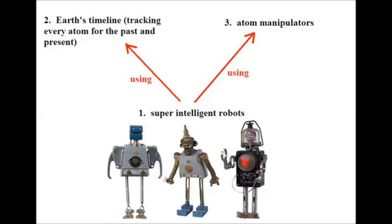Diagram 4a depicts the atom manipulator. It has the ability to control atoms or molecules from a distance using EM radiation, such as microwaves, sound waves, X-rays, artificial magnetic fields, etc. The supercomputer is controlling the atom manipulator to generate something called intelligent pressure. In addition, the supercomputer uses a perfect digital timeline of Earth. This timeline tracks every atom on planet Earth for the past, present, and future, every nanosecond.